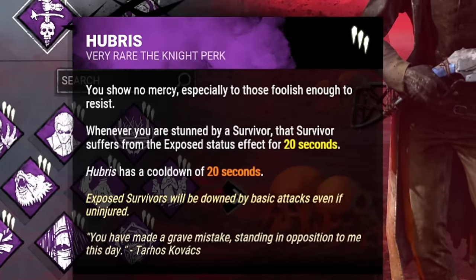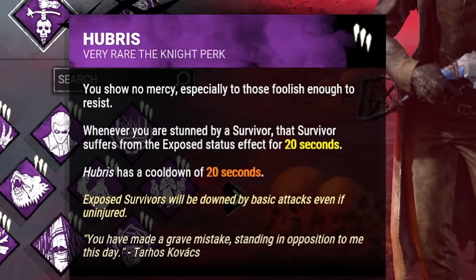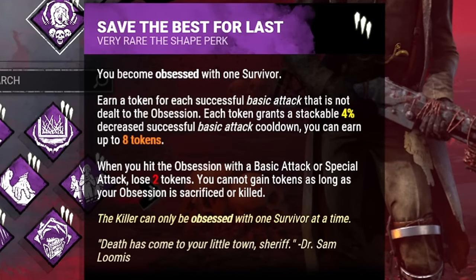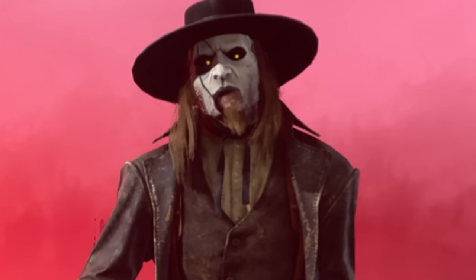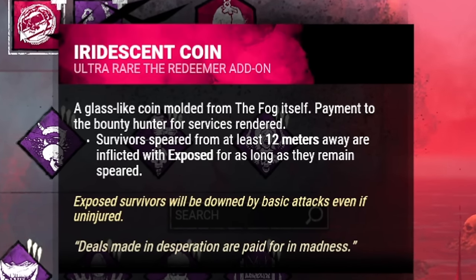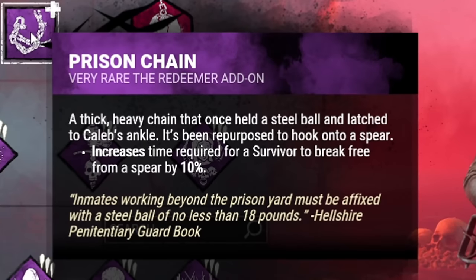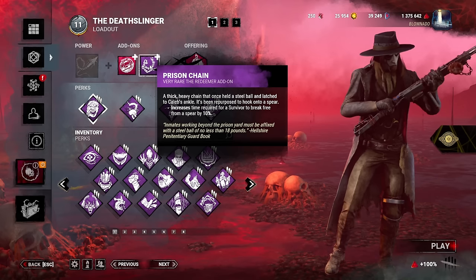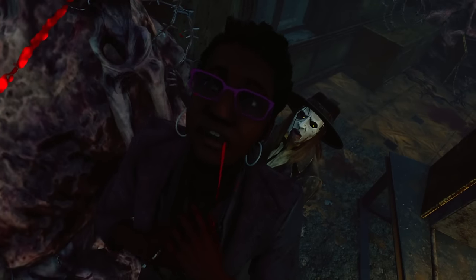Hubris makes any survivor who stuns me exposed for 20 seconds. And Save the Best for Last reduces my basic cooldown by 4% each time I hit someone that is not my obsession. Now for the range stuff. Iridescent Coin makes survivors exposed upon reeling them in, as long as the shot connects from at least 12 meters away. And Prison Chains increases the time it takes for survivors to break free from my chain by 10%. And of course, Amori, because it's Gem Root, man.